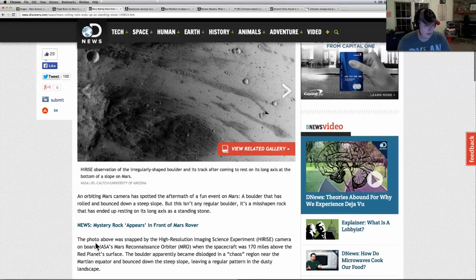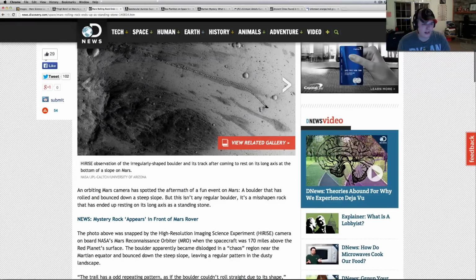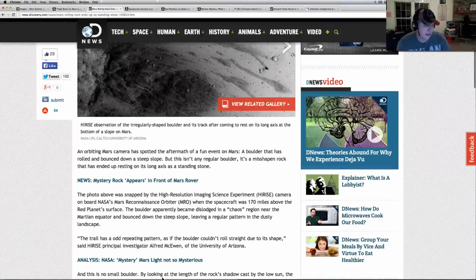The photo above was snapped by the high-resolution HiRISE camera on board NASA's Mars Reconnaissance Orbiter, or MRO, when the spacecraft was 170 miles above the red planet's surface. That's amazing. The boulder apparently became dislodged in a chaos region near the Martian equator and bounced down the steep slope, leaving a regular pattern in the dusty landscape. The trail has an odd repeating pattern, and the boulder couldn't roll straight due to its shape.